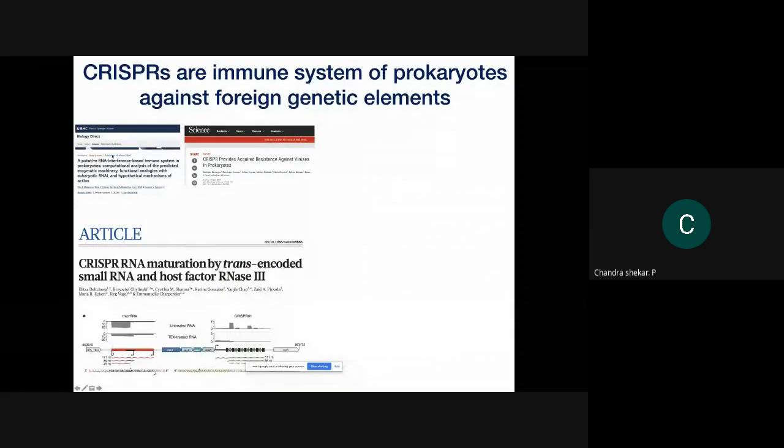Then came a paper here on the left. I don't know if you can see my arrow, but there is a Biology Direct paper. This was a breakthrough and landmark paper, which for the first time suggested that the proteins and the RNA found in this cluster of CRISPRs had a property similar to RNA interference. That means most likely they evolved as an immune system against invading foreign genetic elements like bacteriophages or plasmids. And this was the first paper that hypothesized that this is probably their function.